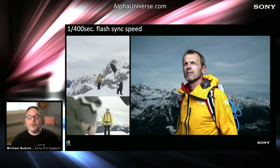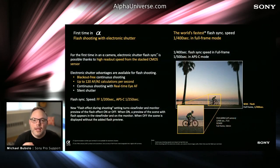Light control, 400th of a second flash sync in full frame. It's incredible that we're able to set up that creativity for creators and be able to have a flash sync that's so fast. And when you're in APS-C, it's 500th of a second. Even better is that when you're in silent shooting mode with electronic shutter, you're going to be able to trigger your flash as well. So you're still going to be able to maintain all of the performance that you're used to when using the electronic shutter, even while using flash. And again, this is only because the scan rate of the sensor is so fast that it's able to keep up with light. It's faster than light, if you think about it. So next.